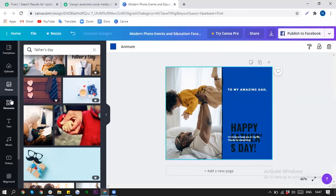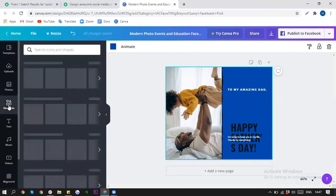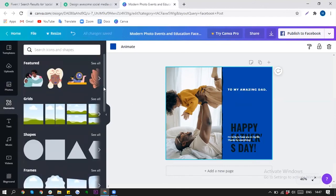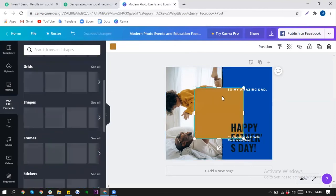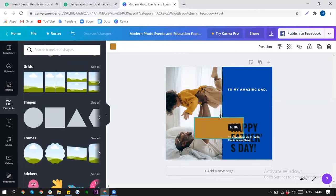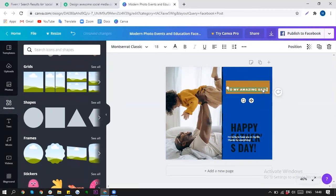And I will add a layer to it behind the text, so that it stands out. To do that, I will go to elements, then I will scroll down, then I will come to shapes. Then I will resize it, and I will fit this to the size. Let me fit it. Let me remove the comma from here.